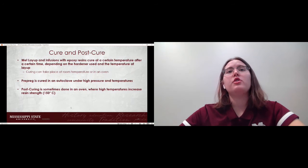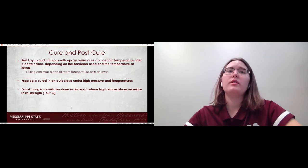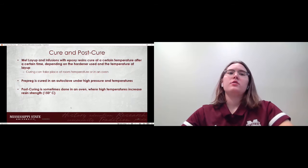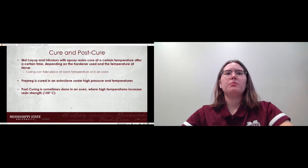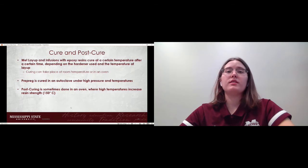So the next step would be curing and post-curing after the resin has been infused into the part. With a wet layup and infusion, the epoxy resin must cure at a certain temperature after a certain time. This will depend on the hardener used and the temperature at the actual layup and infusion. Curing can take place at room temperature or in an oven. It depends basically on the type of resin system used.